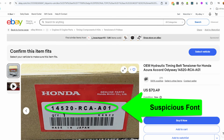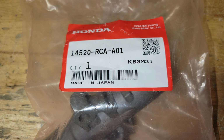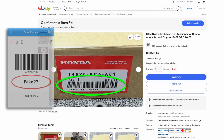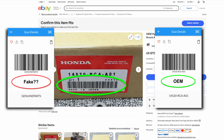The part number font can be a clue of authenticity. If the font is abnormally bold or it looks different from a typical Honda font, I'd be skeptical. Like the QR code, it's not always possible, but you could scan the barcode on a tablet or PC monitor using your phone. Here's a sample I took from a seller of this tensioner. The Honda part number is 14520-RCA-A01. The barcode reads genuine parts versus the 14520 RCA A01 I read from the authentic Honda tensioner's package. I would consider the part in the eBay listing to be highly suspicious.